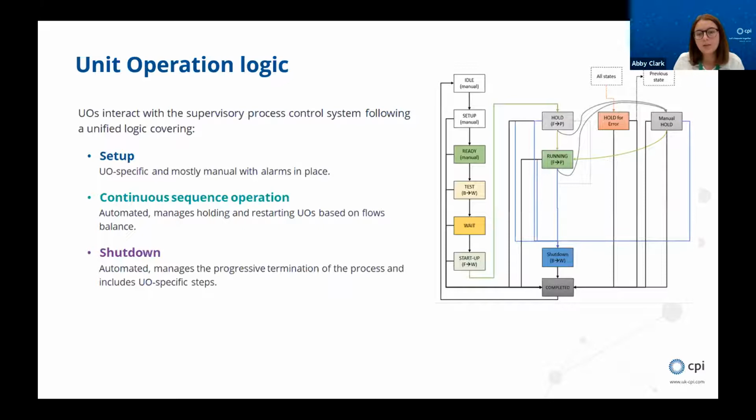And the shutdown step was automated and involved progressive termination of the product. So when UO1 shut down, UO2 wouldn't then shut down prematurely. It would shut down once all of the product had processed through. So we got the maximum amount of processing, which in turn increased our yield.